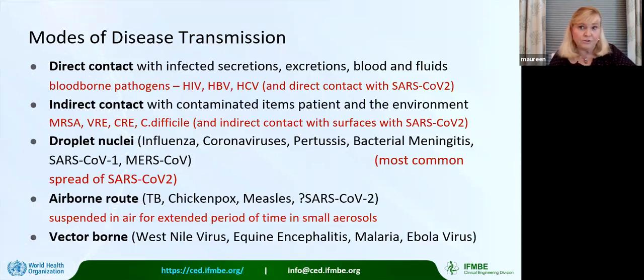We also have what's called droplet nuclei transmission. This is typically where we see influenza, coronaviruses. There are 7 different strains of coronavirus. It's interesting, there are 4 of them that cause a common cold. And then there's SARS-CoV-1 that lasted about 2 years back in the early 2000s. And then we start to see MERS-CoV, which is Middle Eastern Respiratory Syndrome.